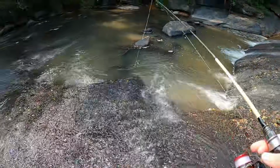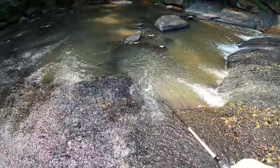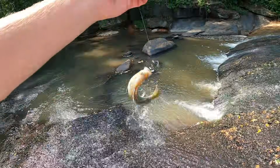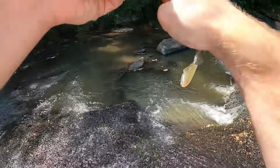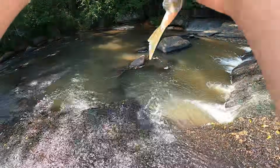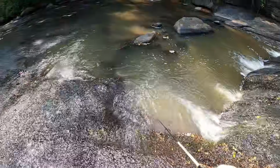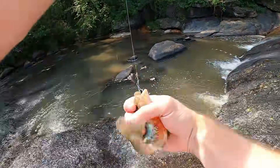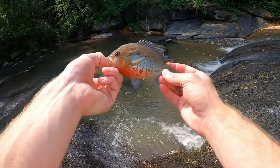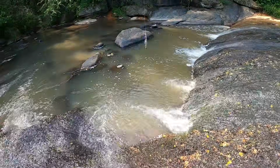Get to ride the fish roller coaster. Come on, bass. There we go. Oh my God, it's every cast. Dude, a brim every single cast with this thing. That's pretty insane. Get off of there. Another Longgear. See ya, bud. Like, dude, look at the colors on this one. Holy smokes. Look at the colors on that one. That is a pretty fish right there. See ya, bud.